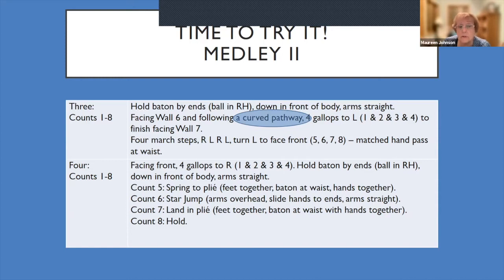So you want equal extension of the legs on the star jump, and there's not a lot of time to get a big wide split in second. It's really just to get from two feet up, do something, and land on two feet with control. Feet together, split, feet together, and hold count eight. So that's pretty much what we did. The only thing that's different is you get into the gallops and the turn a little more easily this way.